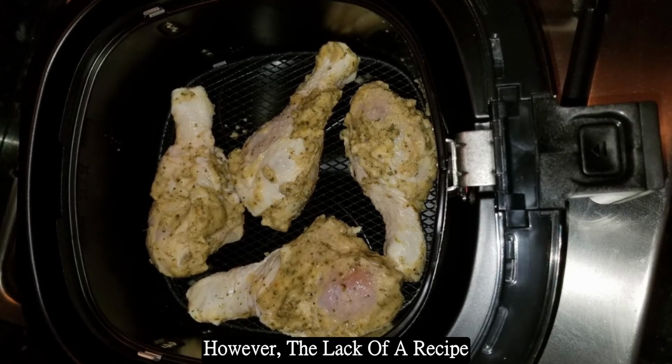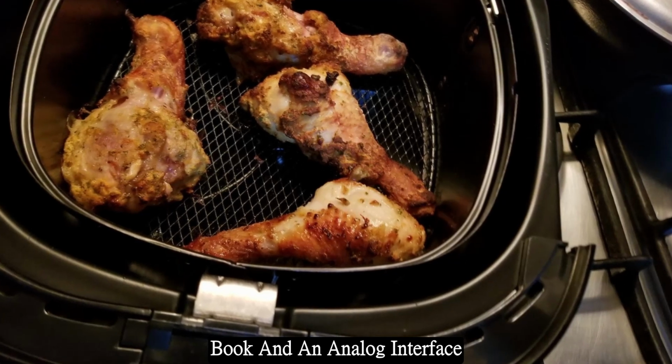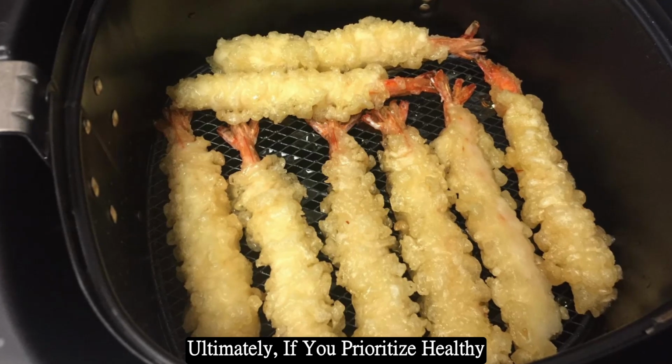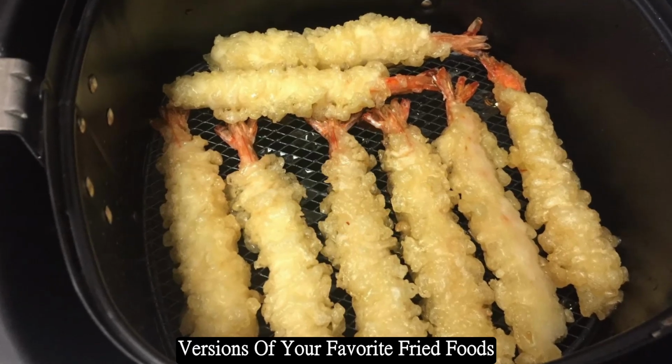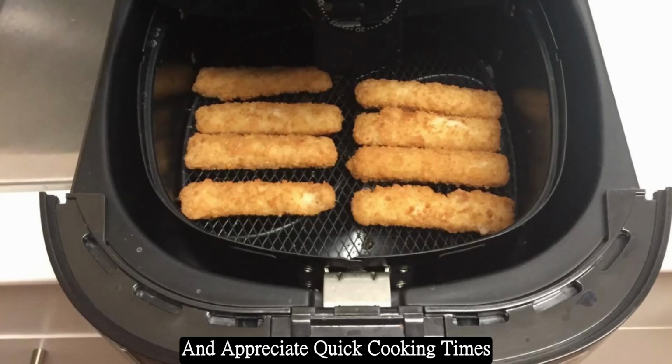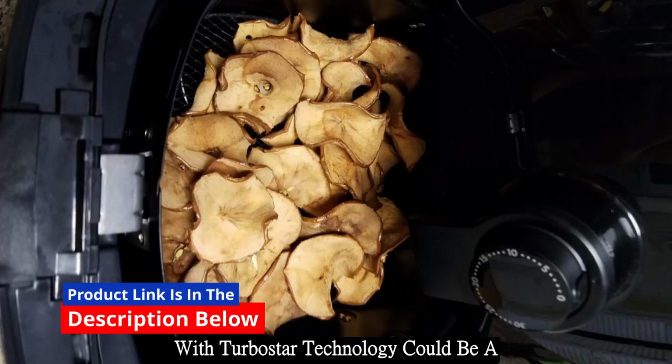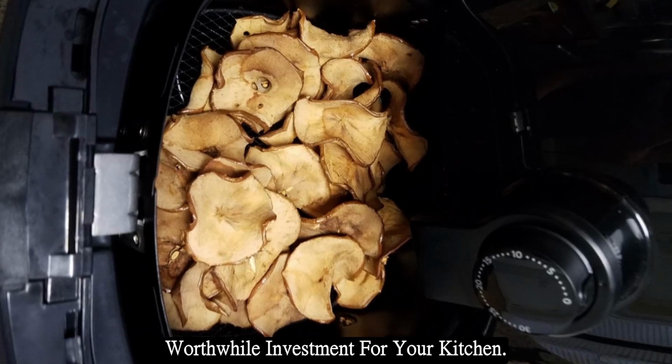However, the lack of a recipe book and an analog interface might be drawbacks for some users. Ultimately, if you prioritize healthy versions of your favorite fried foods and appreciate quick cooking times with easy cleanup, the Philips Airfryer with TurboStar technology could be a worthwhile investment for your kitchen.